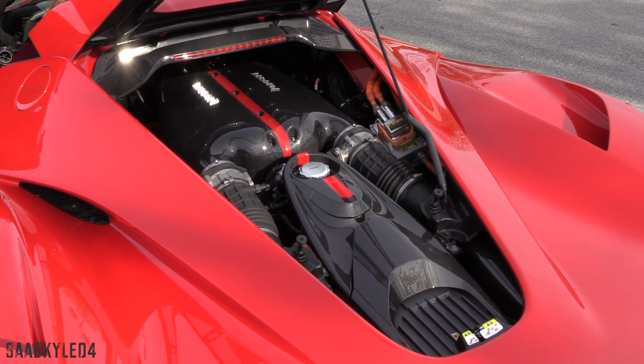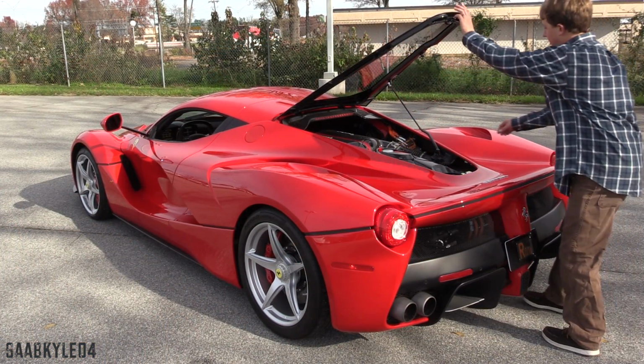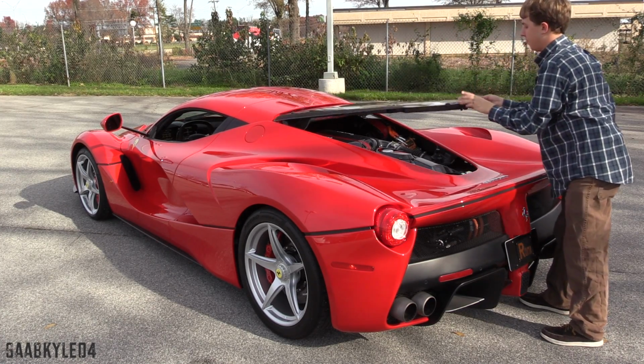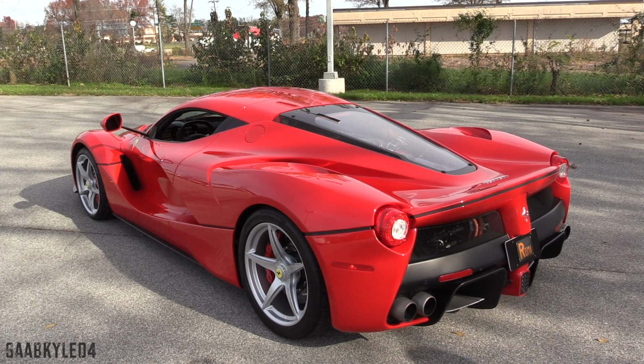By itself, the engine develops 789 brake horsepower at 9,000 RPM and 516 pound-feet of torque, or 700 Newton-meters of torque at 6,750 RPM. The electric motor's torque is available at 0 RPM, supplementing low-end torque. The total system develops around 949 horsepower and 663 pound-feet, or 900 Newton-meters of torque.